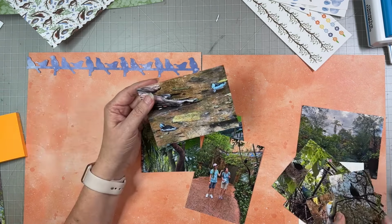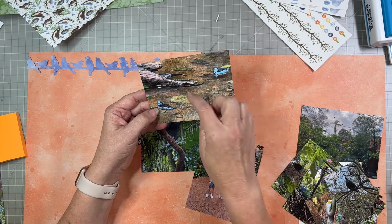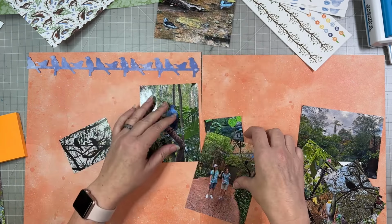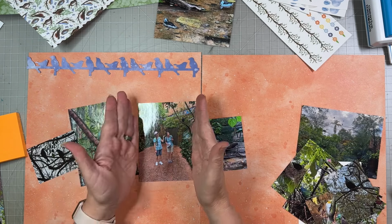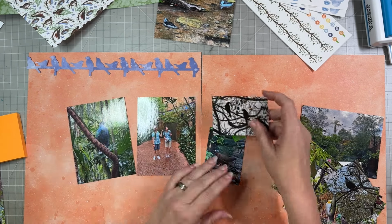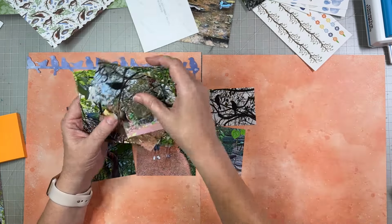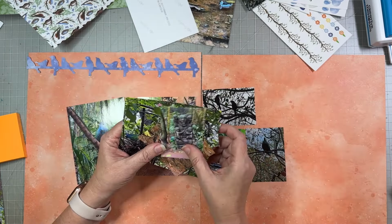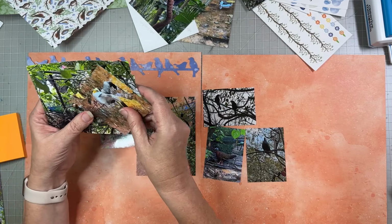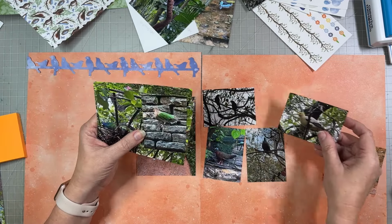Maybe I don't really care, I mean, they're on opposite sides, so I could just do one that's just that little duck. He looks a little bit better. And this one I could cut down, because I want them to be kind of the focus. I think I'm going to mat this photo. Although now that I'm doing this, it's feeling a lot like last week's layout with the bats, isn't it? With the little tiny sized critters.